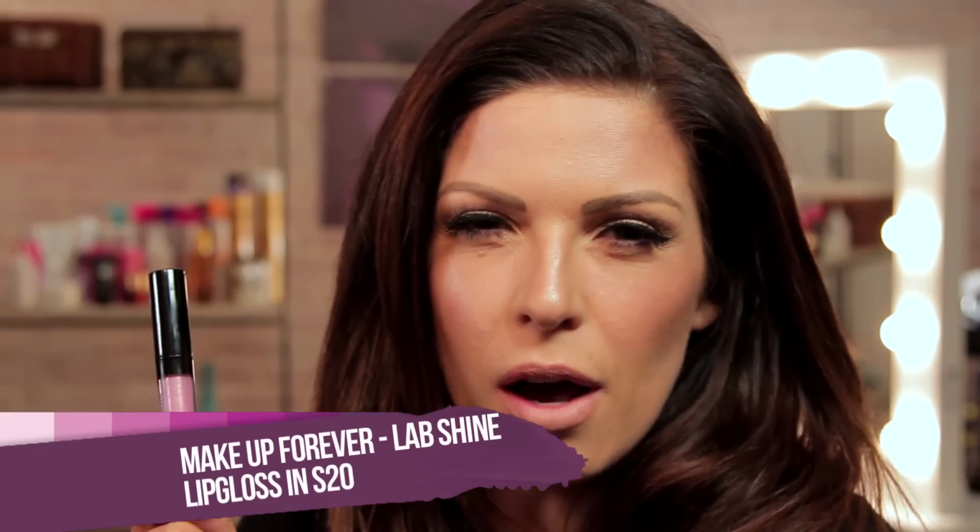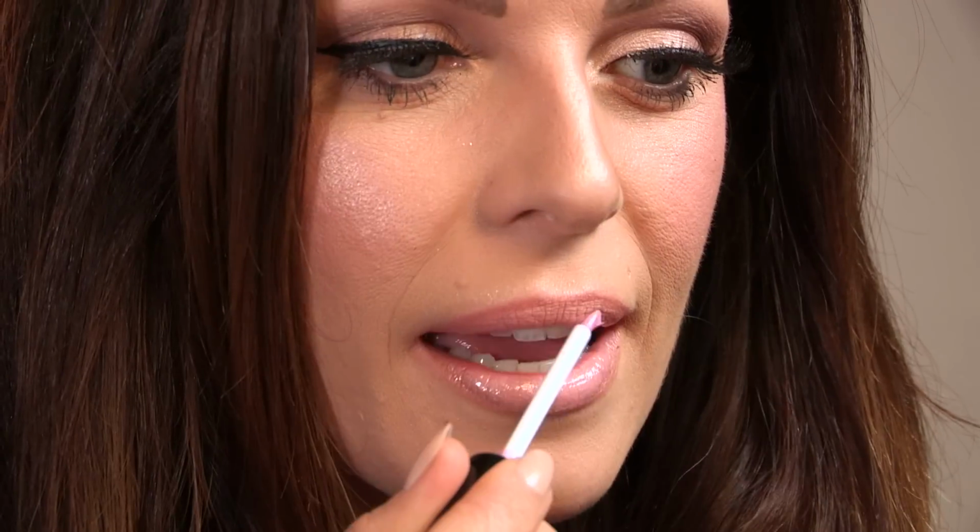So for lip gloss, I'm going to be using this amazing Lab Shine lip gloss. It's like a bubblegum pink with tiny sparkles, so it's going to make your lips look bigger than what they are and nice and plump and full. And this is in the colour S01E6. So we'll just pop this over the top, and as you can see, straight away it just warms it up and gives it a really nice gloss. And then that way you can just pop this in your bag when you go out on your date.